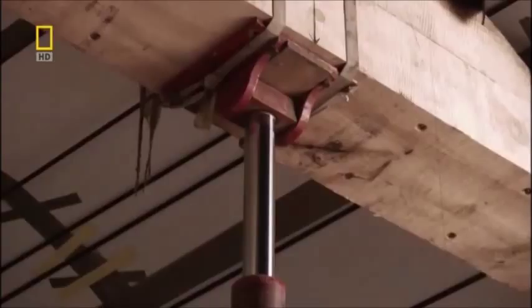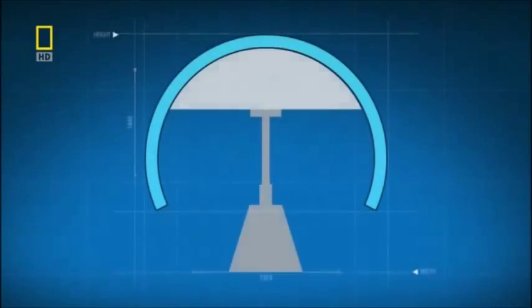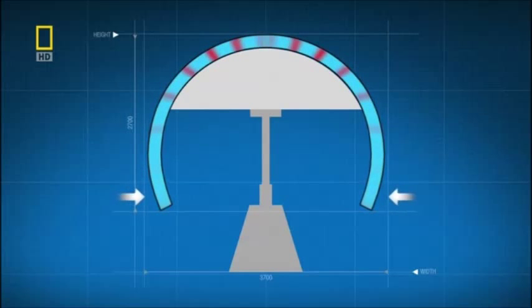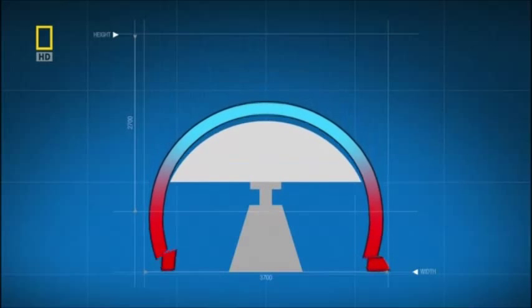The tunnel lifts into the air all right, but soon the crew spots something. The tunnel is distorting under its own weight. The pressure has forced the sides to curve inward. If they set it down now, it will shatter.